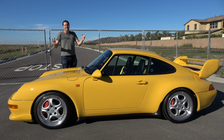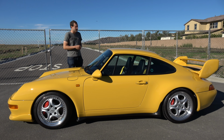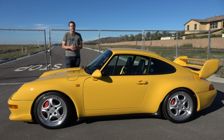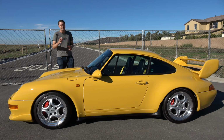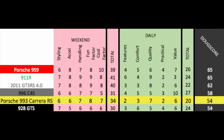And so that's the 993 Porsche 911 Carrera RS. I've never seen one of these before, and I'll probably never see another one, but it's really cool to get up close with basically the grandfather of the GT3 RS that has become so popular with Porsche enthusiasts, and I'm thrilled that I get the chance to share it with you. And now it's time to give this car a Doug score. And the Doug score is here.